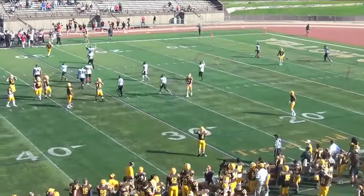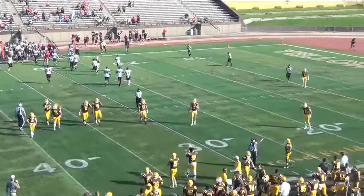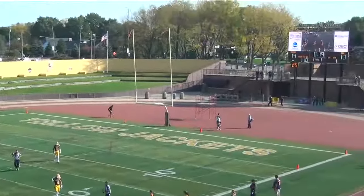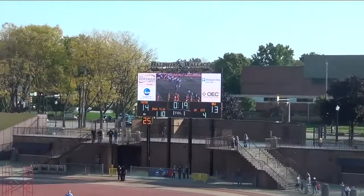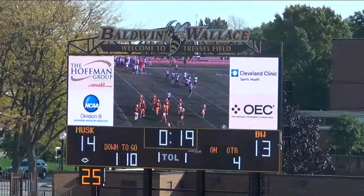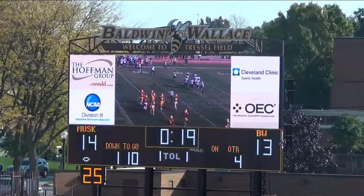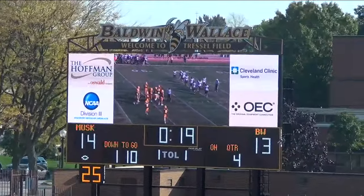And that's where the Yellow Jackets will come up short, and Muskingum's come up big late in this game with that stop. Yeah, Muskingum just making plays late in the game, and that ends up coming back to haunt the Yellow Jackets. Couple of clock plays here for Griffin Denninger, and that'll be it.